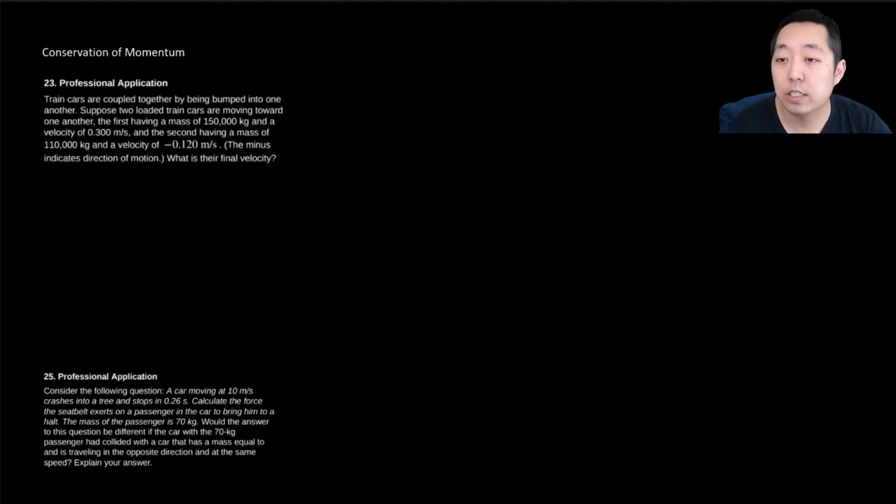So now we're going to start looking at conservation of momentum. We're going to do a lot of these problems. This is one of the biggest aspects of linear momentum you're going to deal with, is that momentum is conserved. Now, momentum is only conserved as long as there's no outside forces on it.